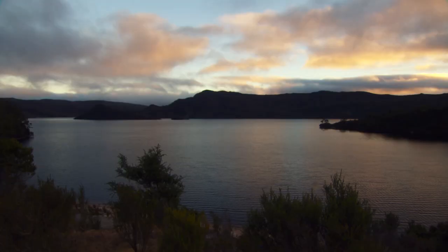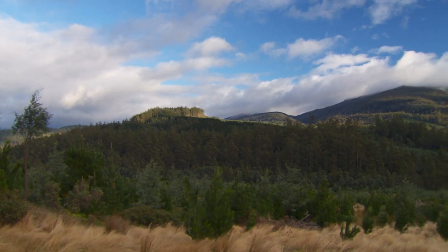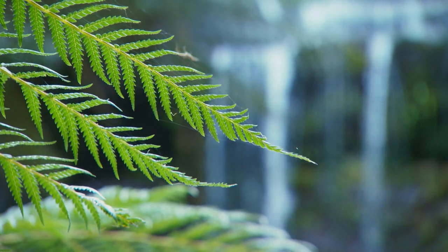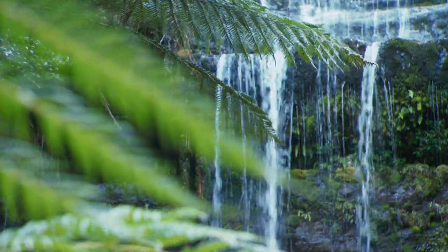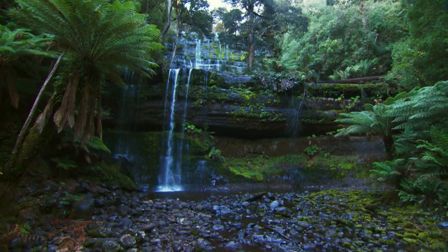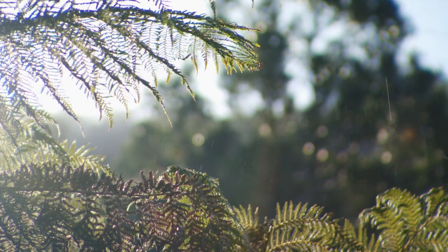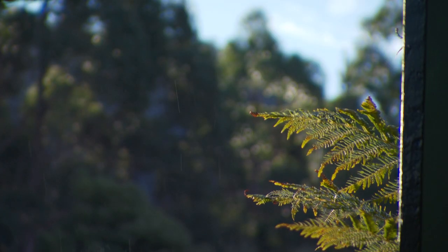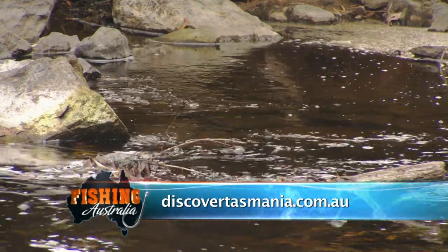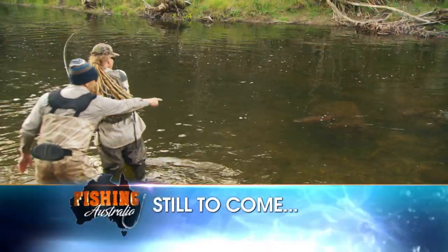Lake Petta is just one of many star attractions in Tasmania's stunning southwest. Also in the Derwent Valley Shire is the Mount Field National Park and the enchanting Russell Falls, where visitors of all ages can enjoy an easy walk through a magical rainforest up to cascading walls of water. There is so much to experience in this part of Tasmania, an abundance of natural wonder and beauty. For more information about Tassie's amazing southwest, make sure you check out discovertasmania.com.au. Still to come on Fishing Australia, a myth comes to life.